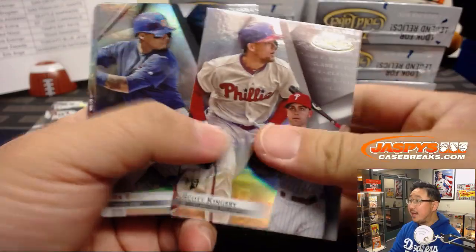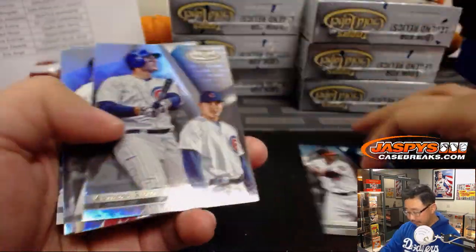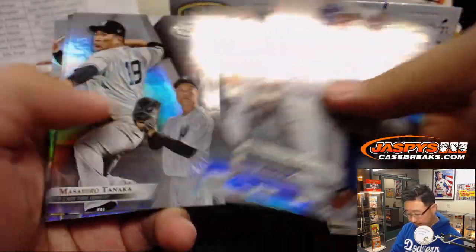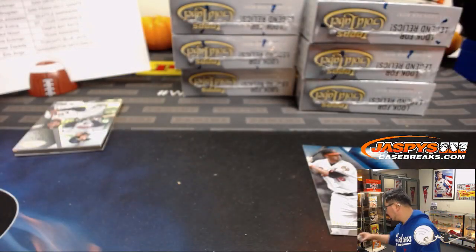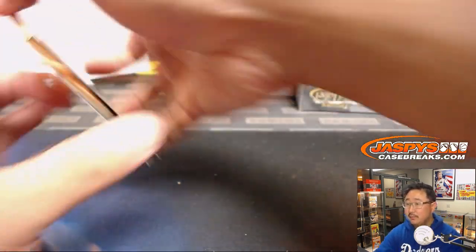All right, so this should have some parallels. There it is. There's Trey Mancini out of 150 for the Orioles. That'll be for EA. Oh, and the frame.